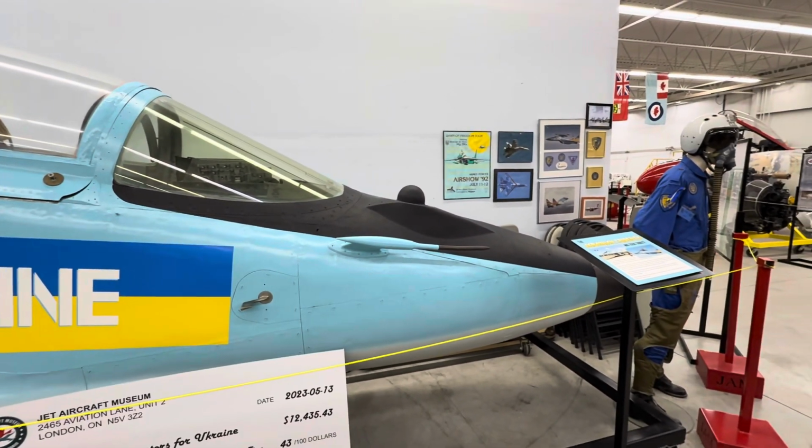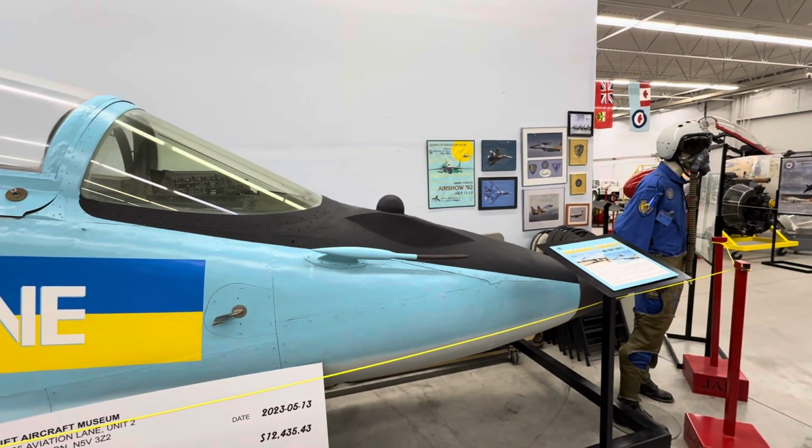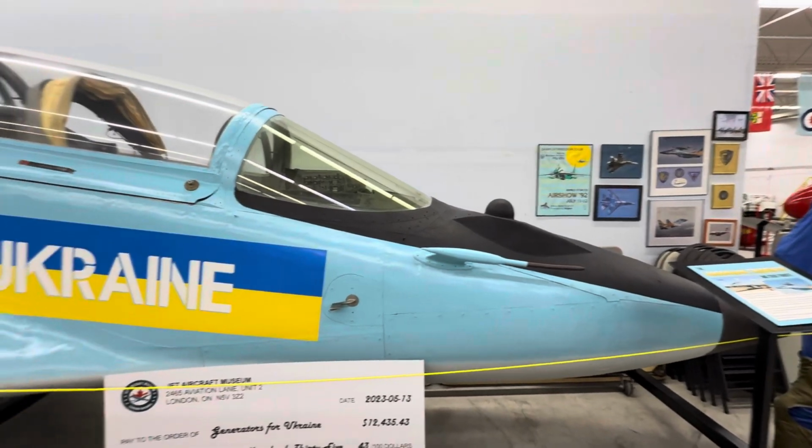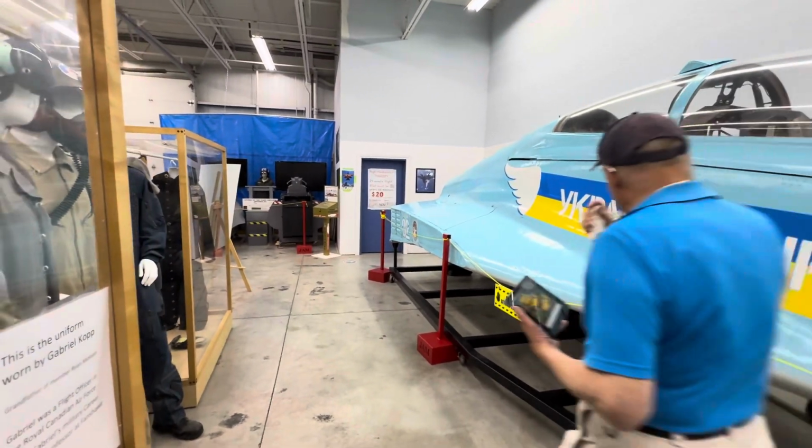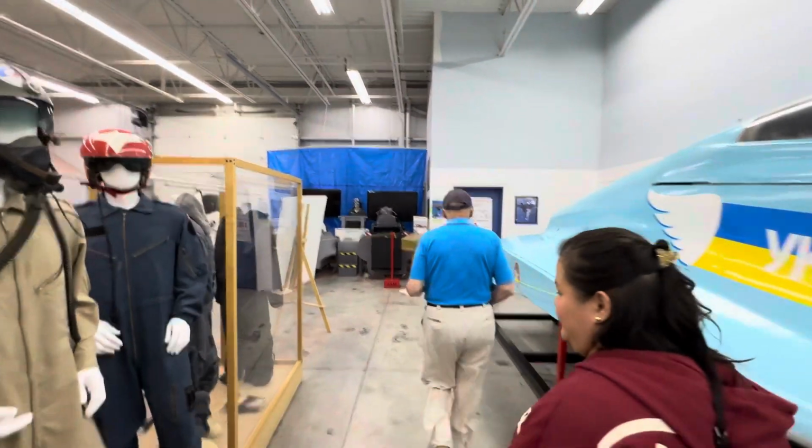Yeah. So every museum you have to go through the gift shop. We've got a little gift store that helps us keep the doors open and pay the rent.